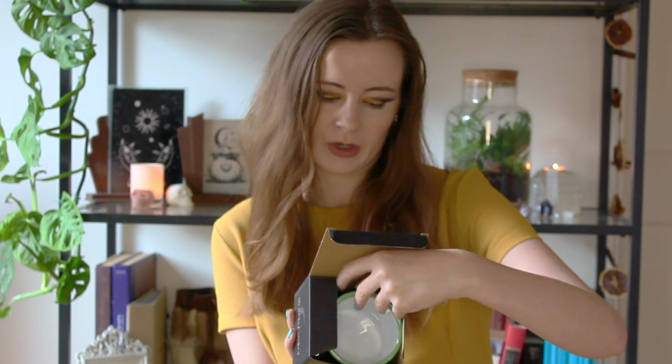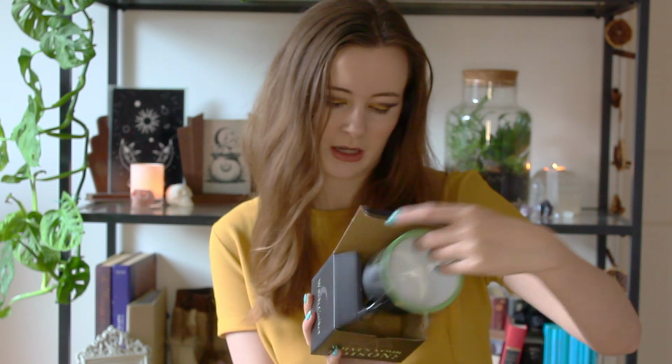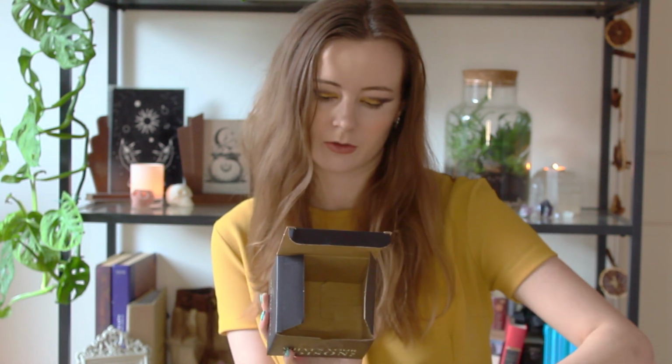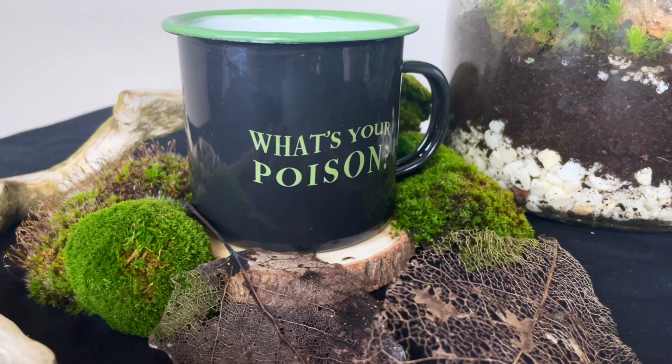Whatever your choice of witch's brew, remember to brew with intent and drink mindfully. Always stir clockwise to attract and counterclockwise to banish. And this is another one of those camping type mugs. We had another one from them which was printed with the clockwise and anti-clockwise thing, which was the same material. This one just says, what's your poison? And then it's got Witch Casket on the other side.